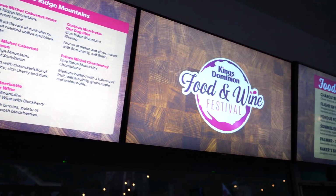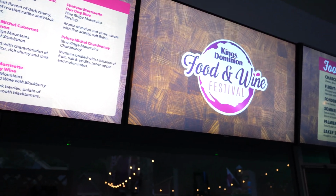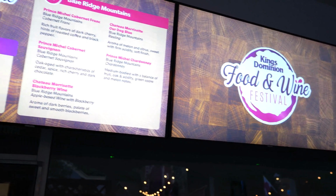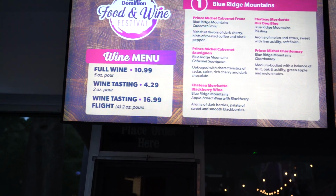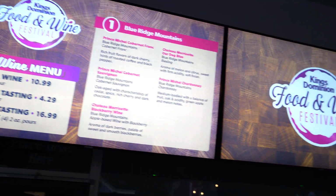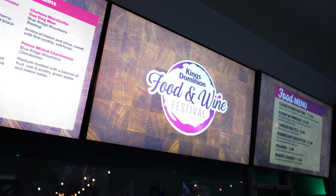I'm super excited for this event. I think this is exactly what King's Dominion needs. It's one of my favorite events over at Busch Gardens Williamsburg, so I'm really hoping that they pull it off just as well. I really think that the team here can. It's just going to take a little bit of practice.